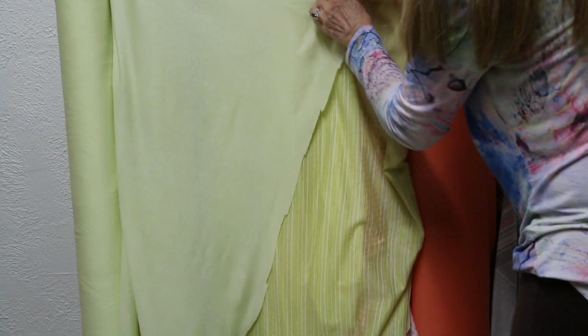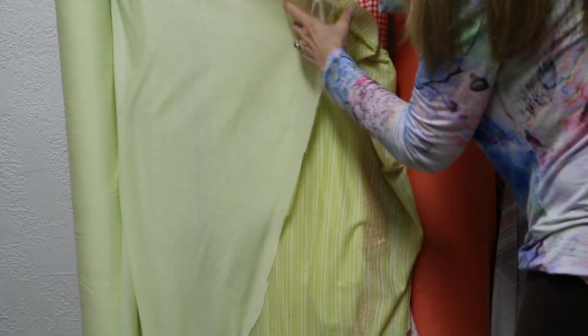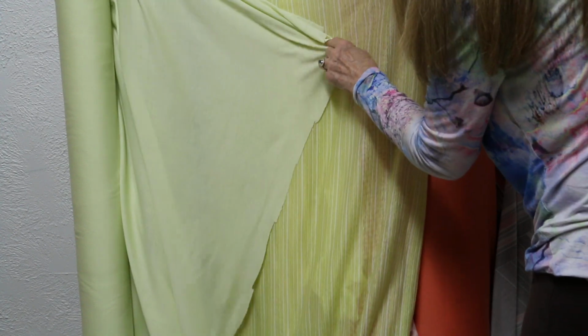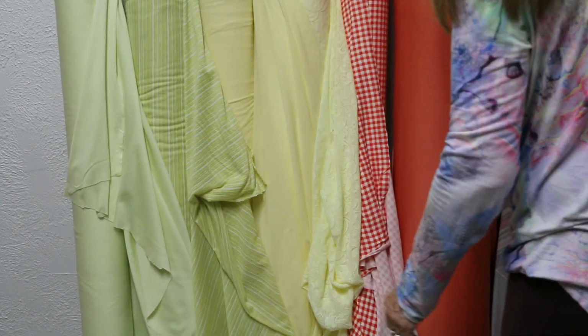This is 100% cotton, has stretch in one direction. And great, again, soft, great drape, beautiful piece of fabric. They're just lovely. I just love the quality.